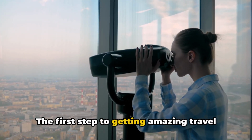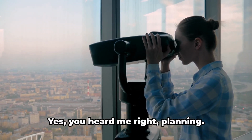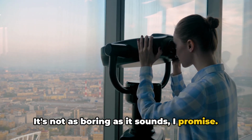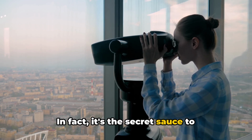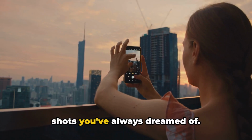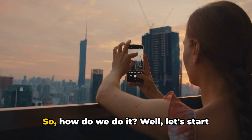The first step to getting amazing travel photos is planning. Yes, you heard me right, planning. It's not as boring as it sounds, I promise. In fact, it's the secret sauce to capturing those jaw-dropping, heart-stopping, Instagram envy-inducing shots you've always dreamed of. So, how do we do it?